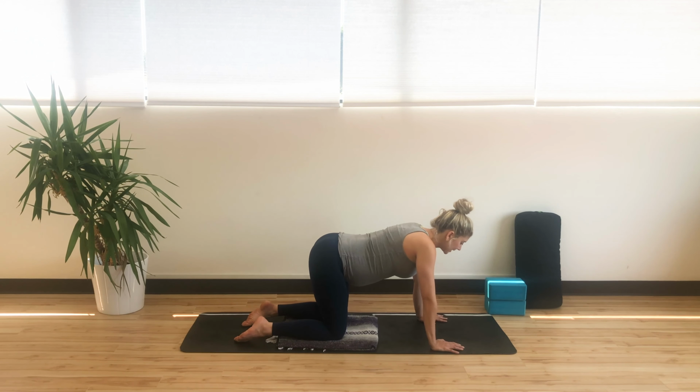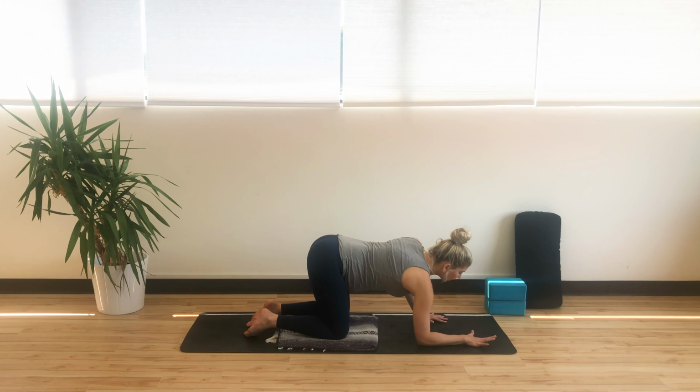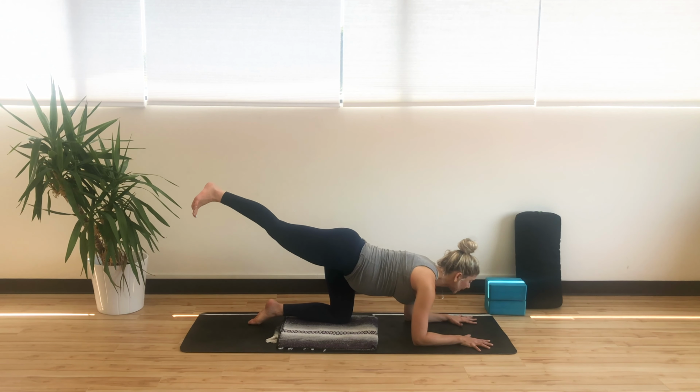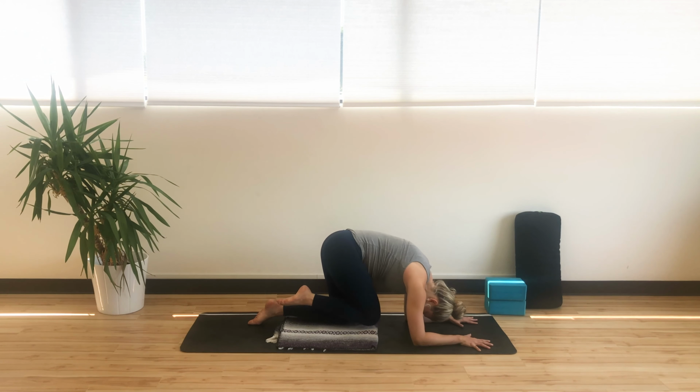Good, and then pausing here in center, gently drawing the belly in, very carefully lowering onto your forearms. Have the forearms shoulders distance apart, hands rooting into the mat. As you inhale, extend your right leg up and back behind you. Exhale, right knee hugs in.